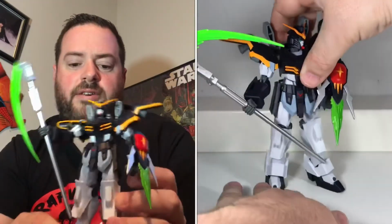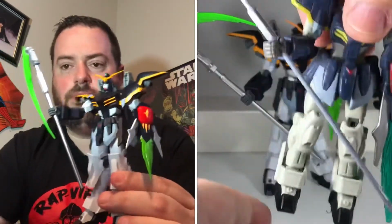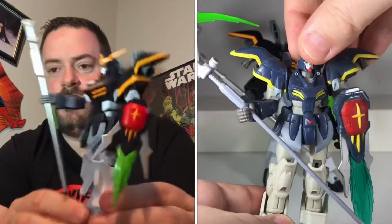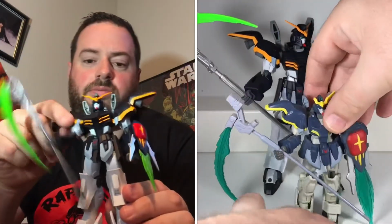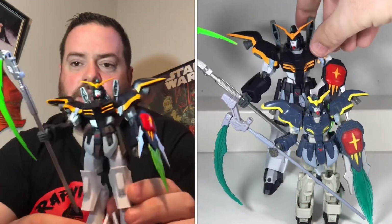Although he's blacker than the smaller Bandai version of this figure. The Bandai version was clearly blue. This guy, I don't know, it looks really black when I see him on camera now, but in person it's got a bit of a blue tint to it. But yeah, it looks really nice.